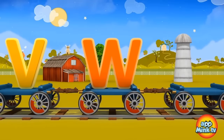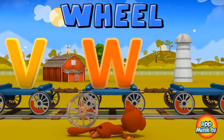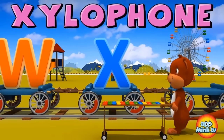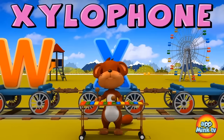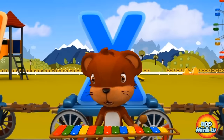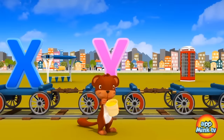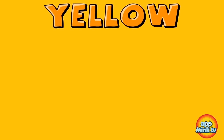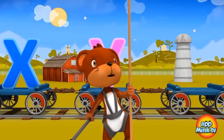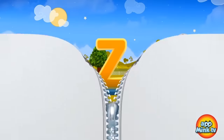W, Wheel. X, Xylophone. Y, Yellow. Z, Zip.